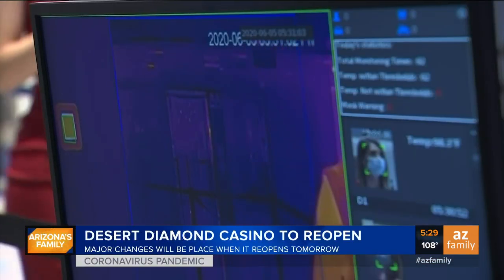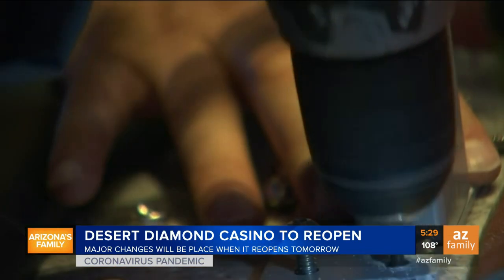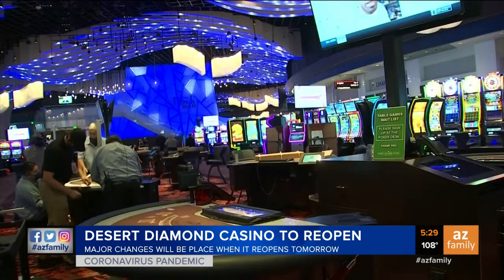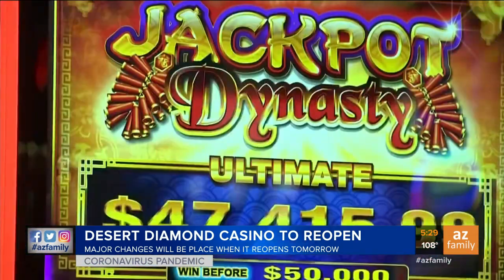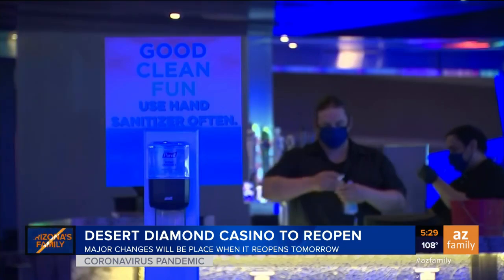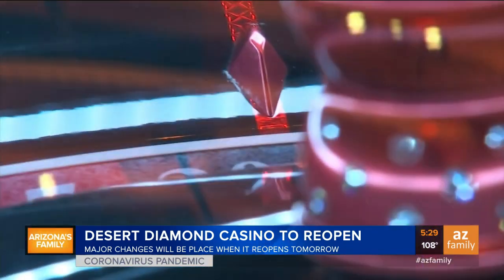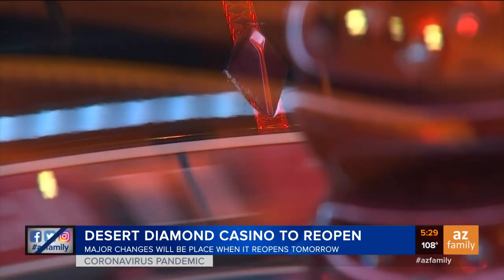Well, right when you enter, you'll find these thermal imaging cameras that take your temperature before you're allowed in the casino. Bright lights at Desert Diamond Casino in Glendale are flashing once again. Come tomorrow, you can hit the slot machines, gaming tables, eat and drink as the casino plans to reopen its doors with new safety measures in place.